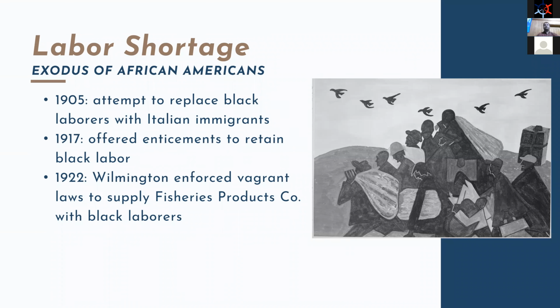Also in 1922, there's a severe labor shortage taking place within the Lower Cape Fear. A lot of this has to do with an exodus of African Americans from the region, or the Great Migration, which took place from about 1910 to 1940. So there's actually a lot of stuff that happened leading up to this point.